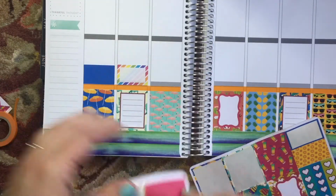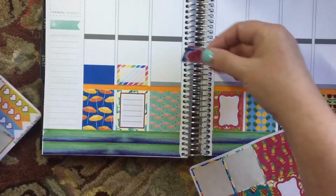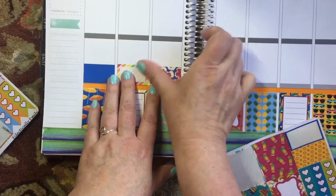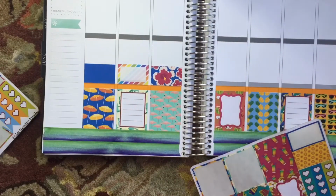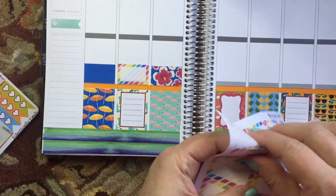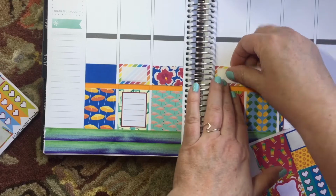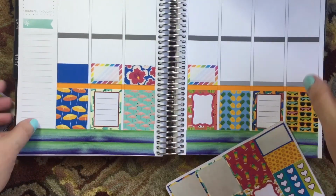I think I'm just going to go with this floral one because it really doesn't match any of the others. And I'll put it here. This is going to be my son's section of info here where I write down things that have to do with him.